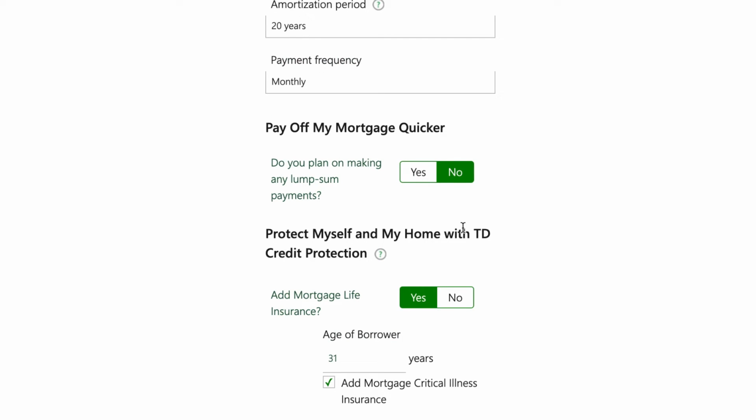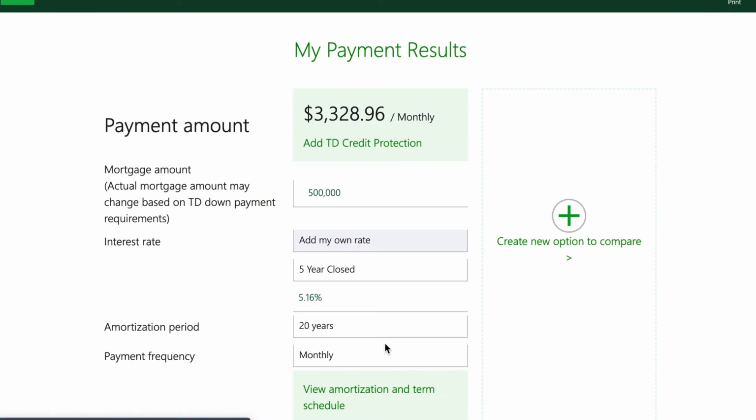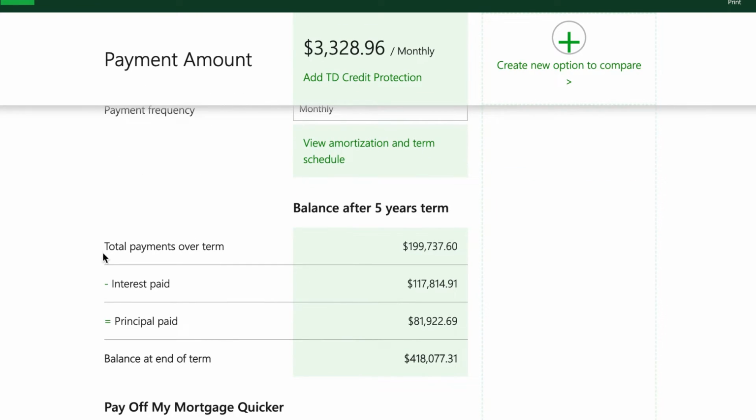And the other options to pay off faster or to add mortgage insurance, we're just going to say no to keep it simple. So then we click calculate my payments, and then we can see based on this rate for 5-year closed, we're expecting $3,328 in monthly payments. And also what it's going to tell us is how much we're going to pay over the course of 5 years, how much interest we would have paid, how much principal we would have paid down, and then at the end, how much of a mortgage balance we would have left.